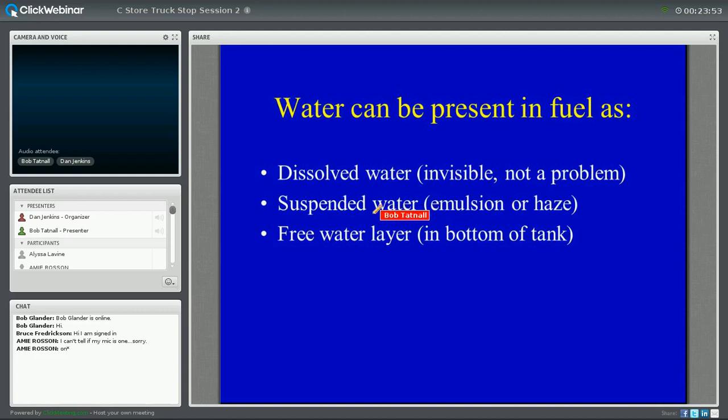And the other form of water is that free water layer in the bottom of the tank or whatever. This is always problematic. It may or may not be present in quantity, and unfortunately it's just ignored and untended for years at a time, and is part of the reason why we're having so much trouble in our fuel systems.